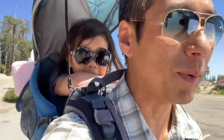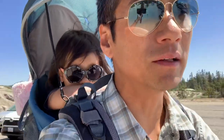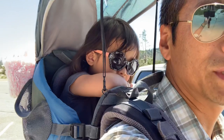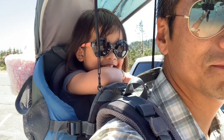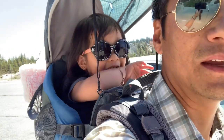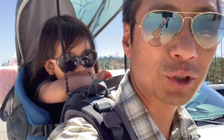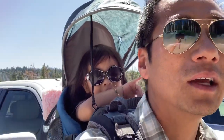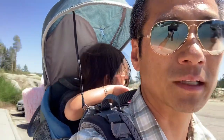So we are at the Donner Pass rest area going westbound. There's also one on the eastbound where you can catch this trail that we're gonna head today. Isa, where are we going today? PCT? PCT. So we are gonna go on the Pacific Crest Trail for a little bit. Then we're gonna catch a fork off of that to the Summit Trail here in Northern California, Tahoe area.